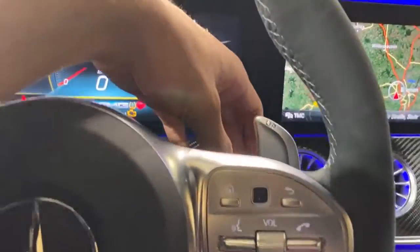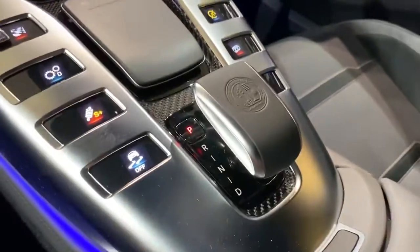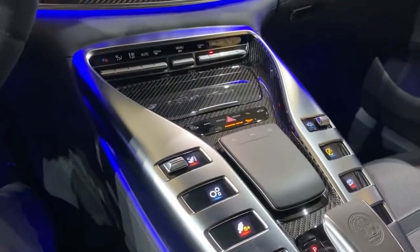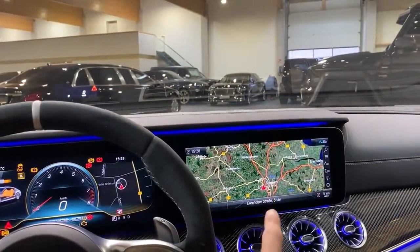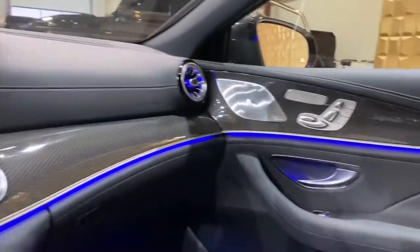We don't have the gear changing knob behind the steering wheel. We have it over here, changing the gear here. It's much better than the one behind the steering wheel. This is much cooler and gives this car a more luxurious touch. All in all, beautiful displays. No MBUX, unfortunately. All finished in leather trim plus carbon fiber.